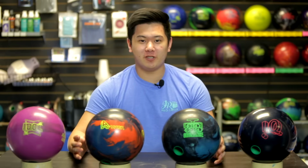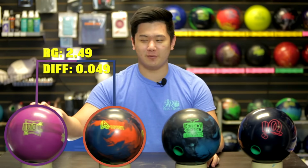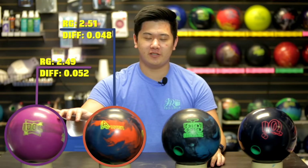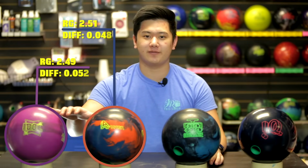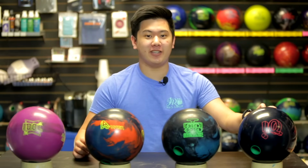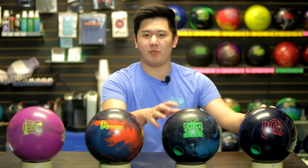Looking at the core numbers for 16 pounds, the Aspect and the Idol are exactly the same, so Jung wants to compare these two. In my opinion, I think Jung just wants to throw the Idol again. But in 15 pounds, the numbers are super similar too, so you'll see a really good comparison here. For the Ordnance C4, Jung thought about throwing it against the IQ Tour. They should be pretty similar, but the Ordnance C4 should hook just a little bit more.